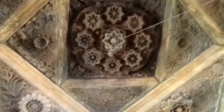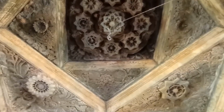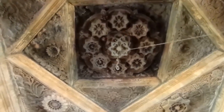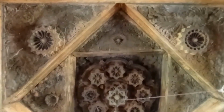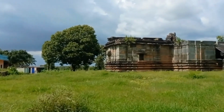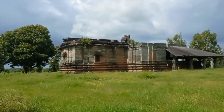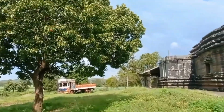This floral pattern is on the roof of an unknown temple in a village called Degulhalli, which is in the Belgaum district of the state of Karnataka. This village Degulhalli is 7 kilometers from Kittur, 50 kilometers from Belgaum, and 40 kilometers from Dharwad. This area at some stage of time was under the Goa Kadambas.